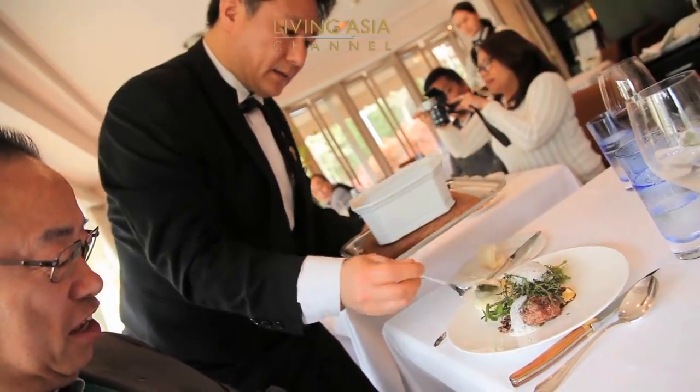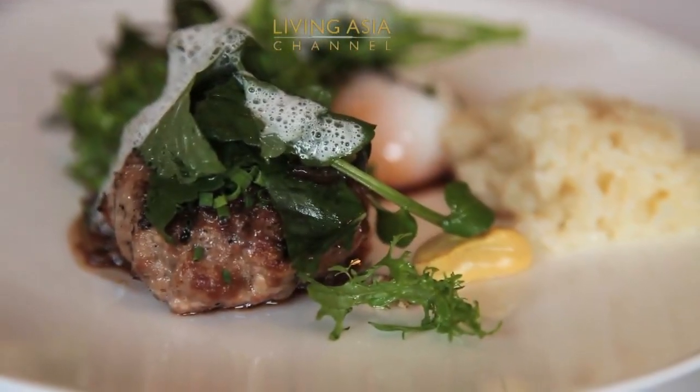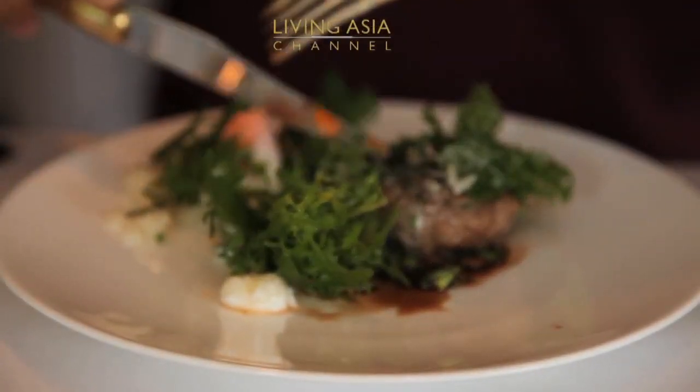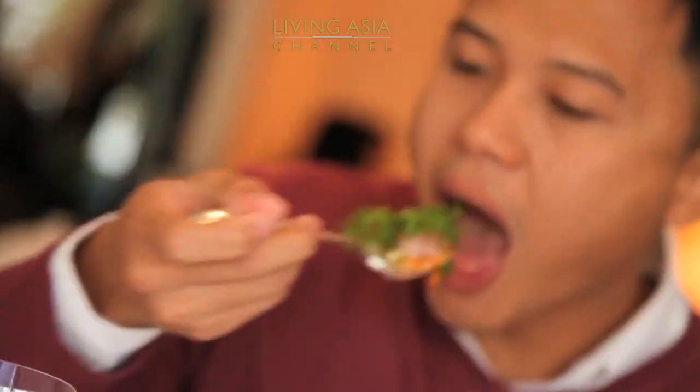Wow, this is something else. This is really good. Is it? This is really good. So the main course is minced duck that looks like a hamburger, and it's served with poached egg, a lot of greens, and a wonderful looking risotto and mustard. Now the trick here apparently is to mix everything up, just like the Korean bibimbap. Wow, for me that sounds like Philippine fried rice, but perhaps the Michelin 3-star style Philippine fried rice. Cheers! Cheers.